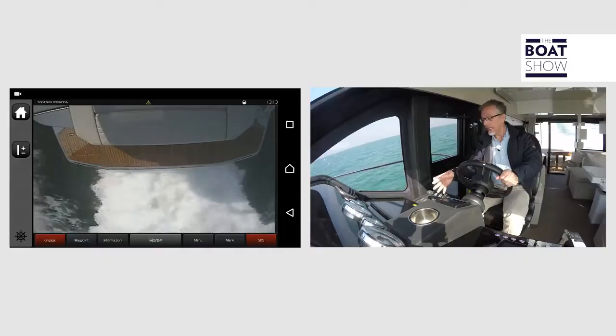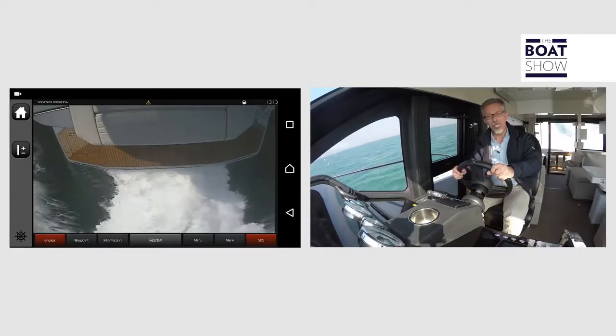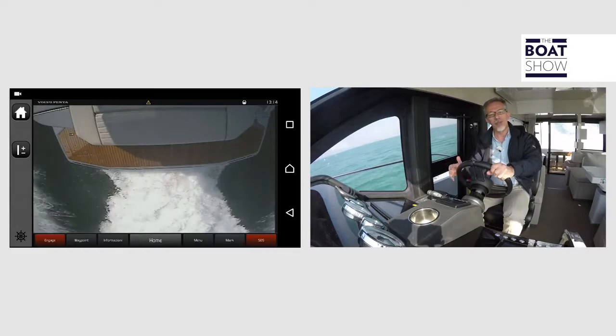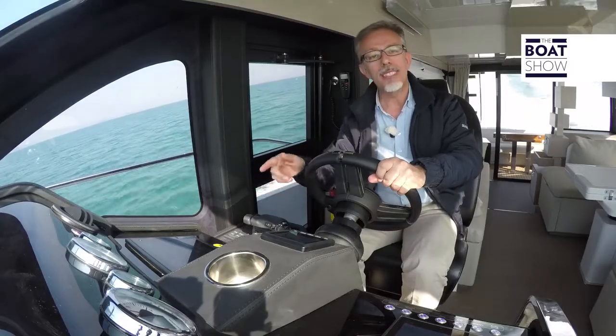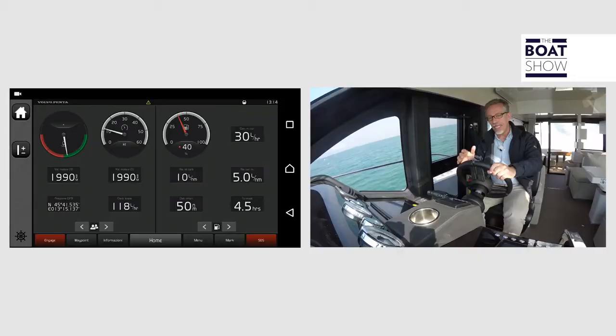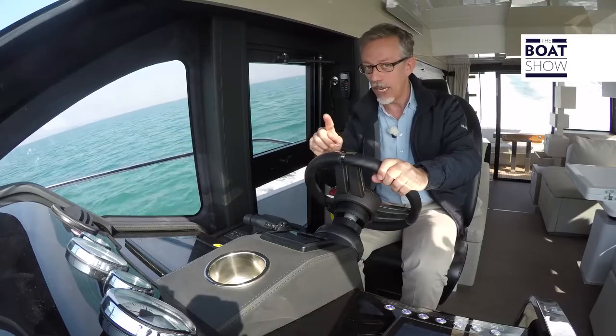With the engines at almost 2,000 revolutions per minute, the fuel consumption is about 110 litres per hour, which means that at the speed of 11 knots we're having a consumption of 10 litres per nautical mile. If we look at the graphs of the Volvo Penta engines, it might look like this regime is ideal to minimise the consumption, but in reality it's not really like that.